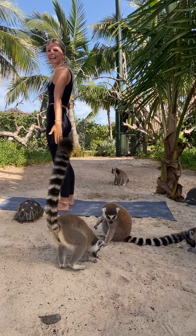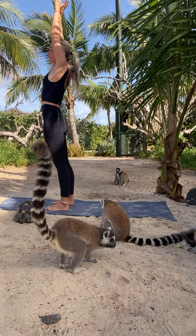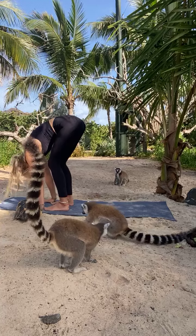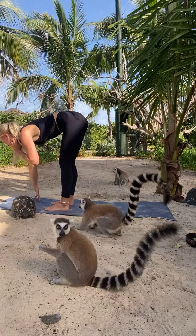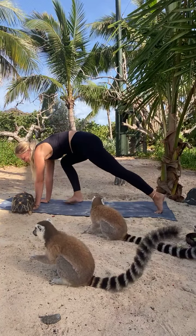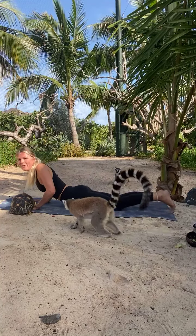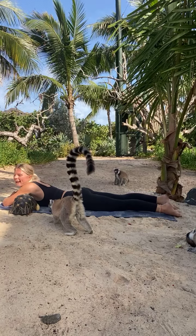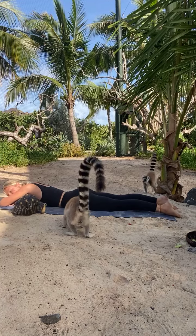So take a deep breath in, circle those arms nice and wide, make that sunshine, and then bending those knees, folding all the way down, plant those hands, look up, see how many lemurs you can see this time, bend those knees, plant the hands, got a little tortoise joining me now. From here, bend those elbows, lower all the way down, lie on those tummies and just hang out here. Sway those hips from side to side, have a little moment's rest.